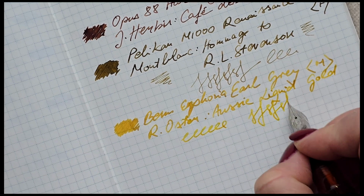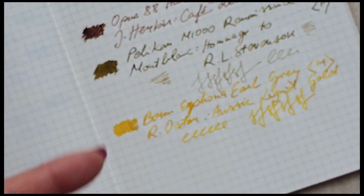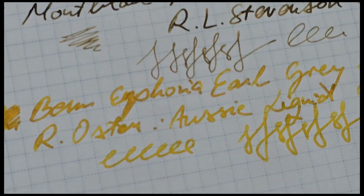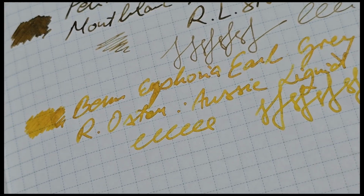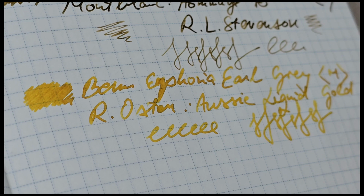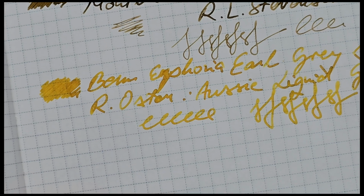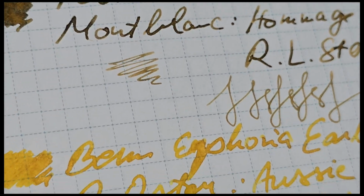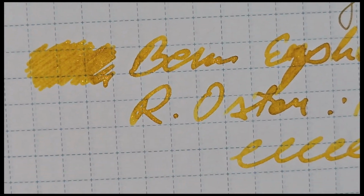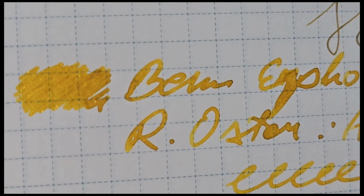As you can see, the line is thicker, more like a broad, and the flow is so wet and nice. That's why it's perfect for shimmer inks. It's a little bit still wet. I don't know if you're going to be able to see because there's no sunshine outside. So it has a gold. Let me try turning on the flashlight on my phone. Maybe that will help. Yeah, you can see here. See how it shimmers? In the sunlight, it's even better. Look at that, like real gold.